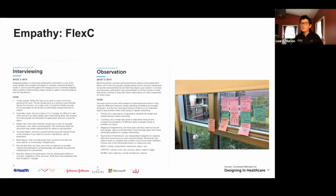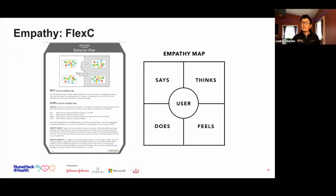During the observation phase, you can really see what else is going on that affects the individuals and that enhances the problem. You take all that information that you gathered from the empathy phase and you put it all together using something called an empathy map. So you put your user in the center here and you pull out what they said, what they thought, what they did, and what they felt. And all that information comes from those interviews and observations you're doing with your key stakeholders during this phase.